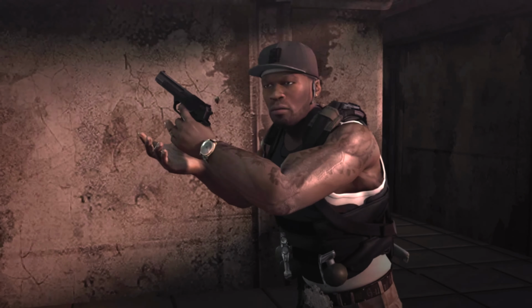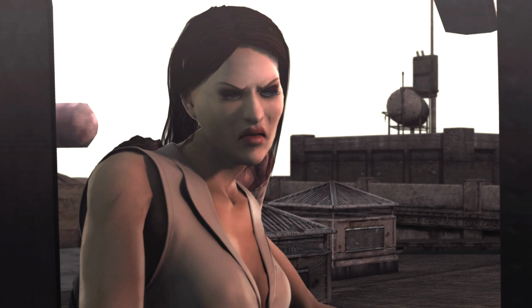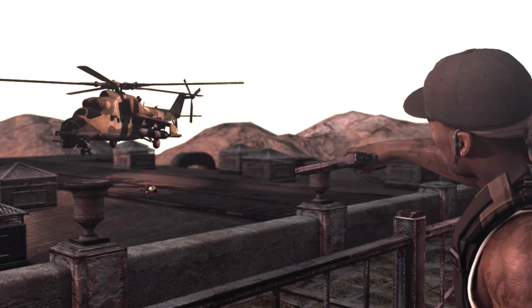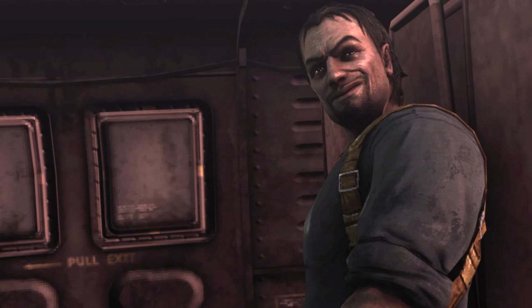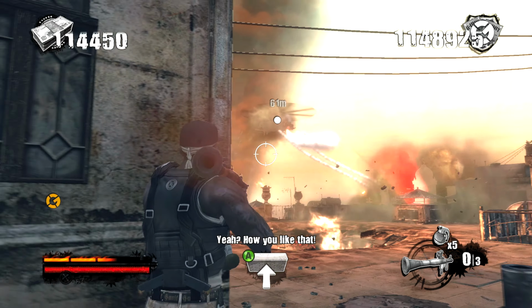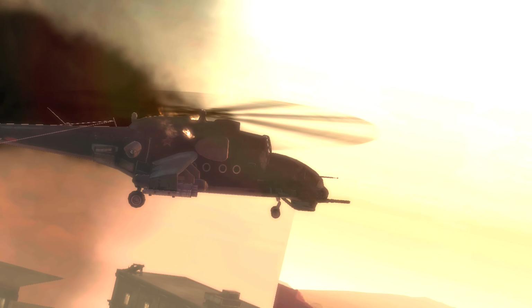So of course, after you make it through the palace, you make it to the rooftop where he's trying to make his escape on, get this, a helicopter. You see him just fling Layla out for no reason whatsoever. And now you are engaged in another helicopter battle. Oh boy, I love these helicopter battles. Give me more.